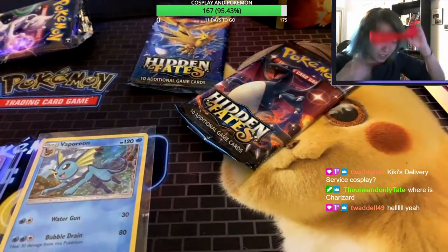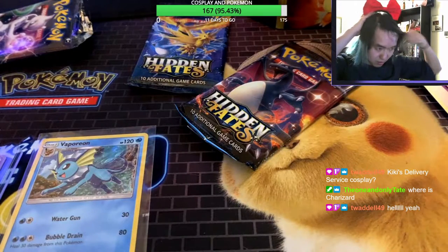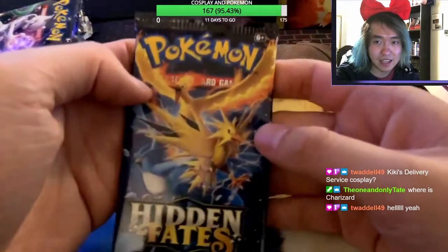Cool. Next pack, let's go, next pack. All right, next pack is going to be a Hidden Fates Zapdos.